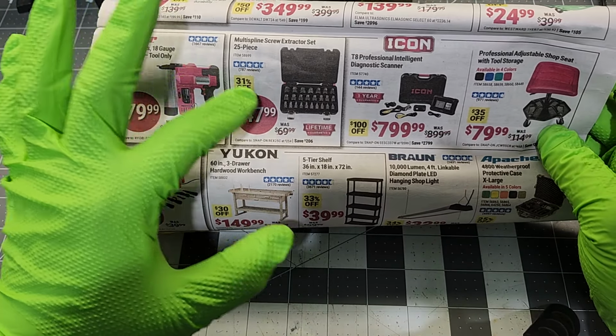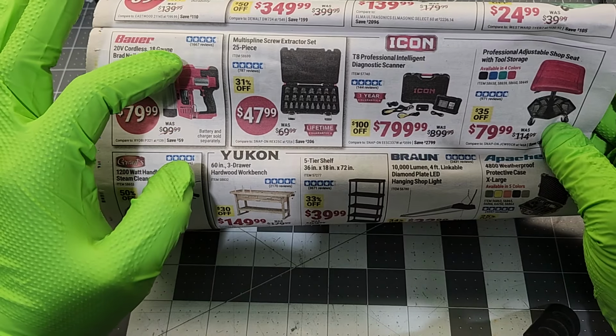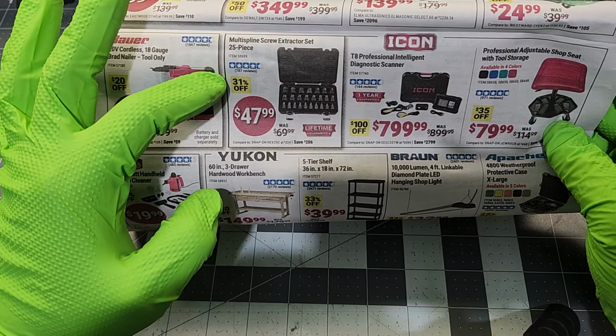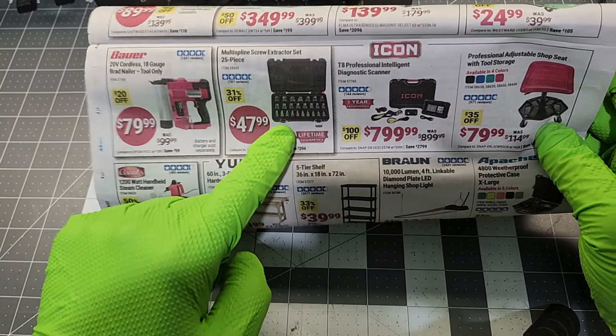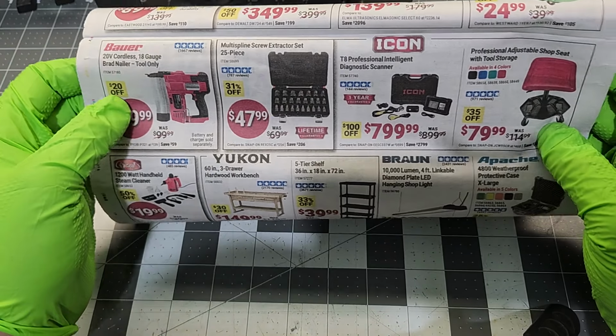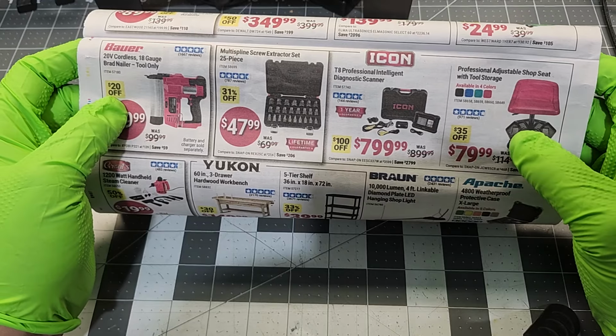I got the multi-spline screw extractor set. This one, I'm not sure. It's not saying. Is this the Icon? I believe this is the Icon one. If this is the Icon one, I have this one, and this is actually a great little set and not a bad deal at 31% off.